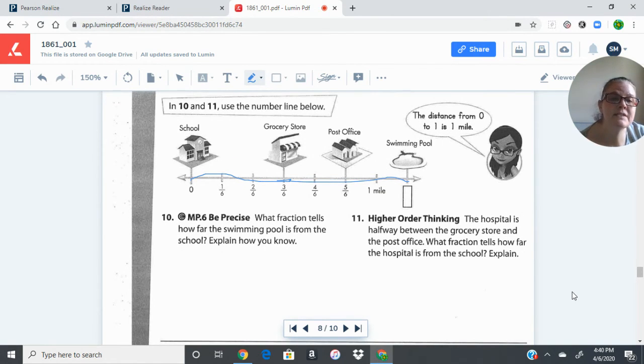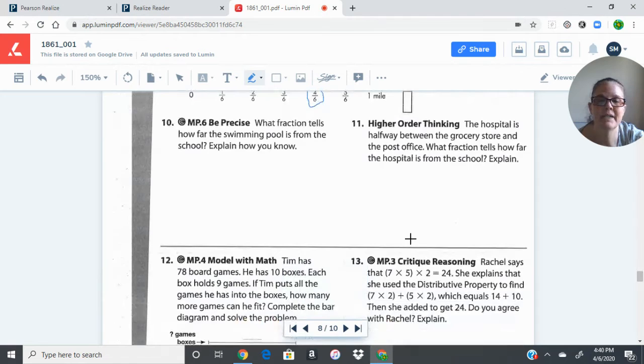Number 11 says the hospital is halfway. So the hospital is halfway between, let me erase this part here so we can write on this one, the grocery store and the post office. So this is where the hospital would be. They didn't mark it, but they're telling us where it would be. What fraction tells how far the hospital is from the school? So what is this fraction here? Explain how you know.